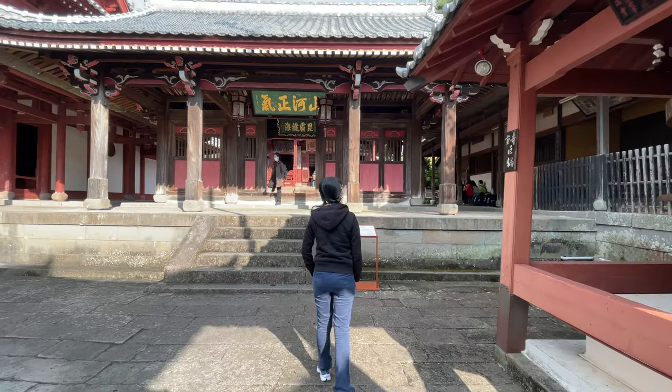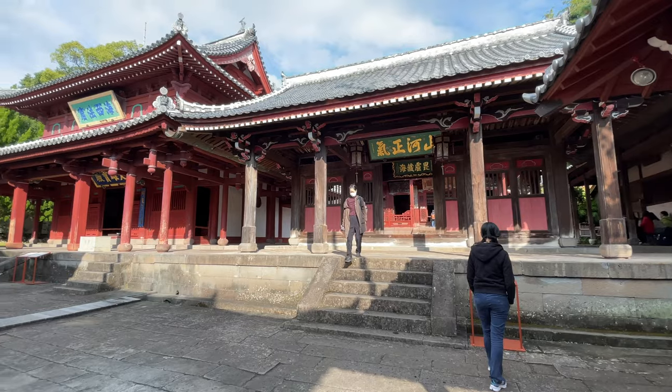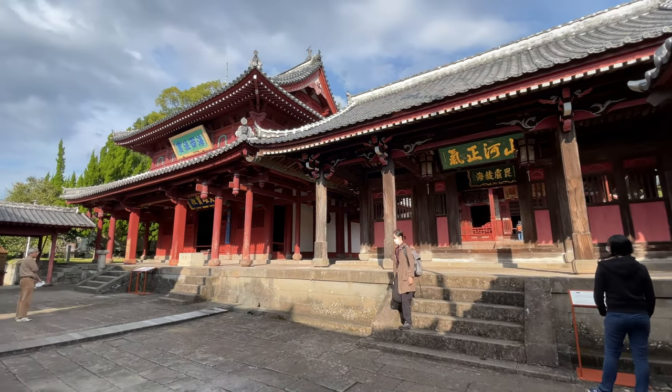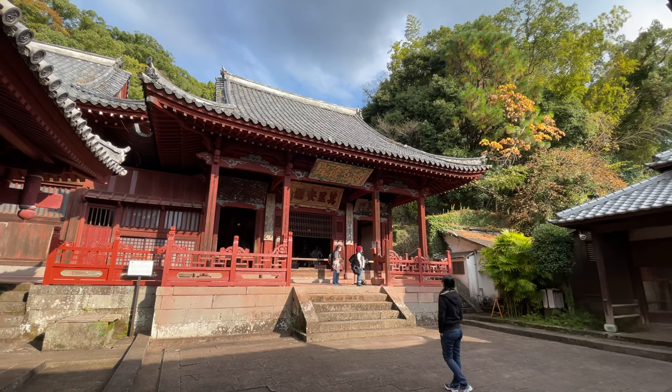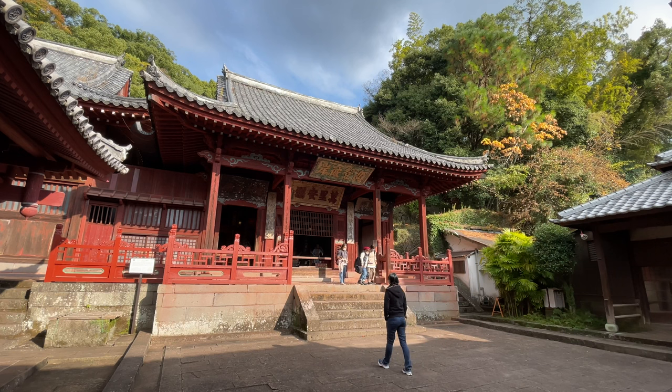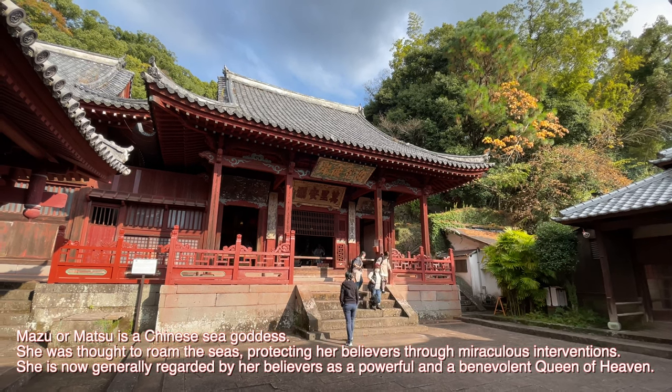I feel that the temple is like a Chinese temple, but they actually adopt the Japanese culture, so we are not allowed to step inside the temple. Inside the temple, there's this Mazu hall. When I read it, it really sounds like there's only one in Japan, and that's why it's so precious. Mazu is for a safe trip and also a good harvest for fishing.